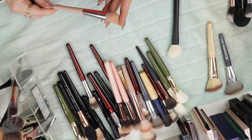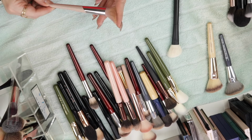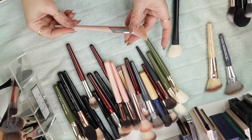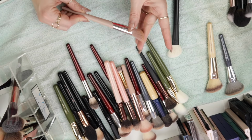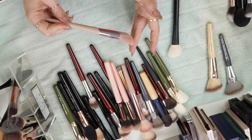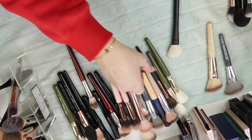I don't think I use this for highlight. That does not look like highlight. I feel like I use this for bronzer or maybe for a blush. I'm gonna keep this around. I need to use it more to decide. It's not an overly favorite, but I do feel like it has a really nice contour to it. I just need to decide if it's super purposeful. So we will keep that.